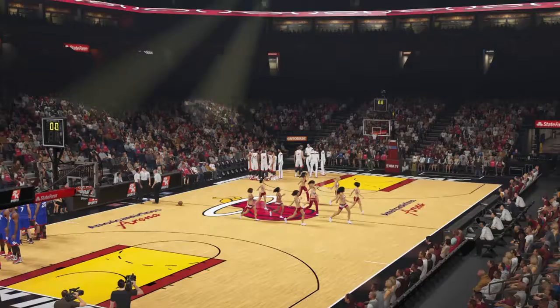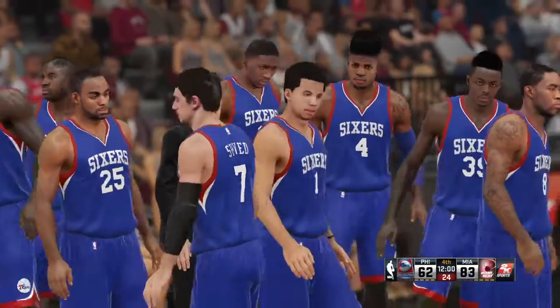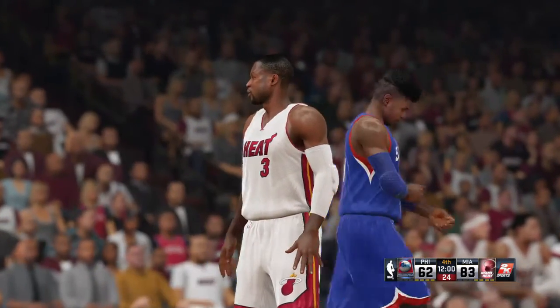And as we conclude the third quarter, pretty much a blowout. It's been a one-sided affair. Miami ahead as they end the third quarter with an energy burst, a 19-7 run. And we've got more NBA action on 2K Sports coming your way after this break.